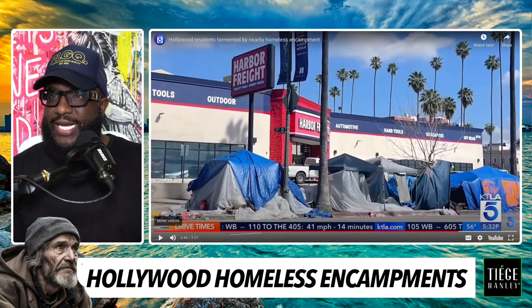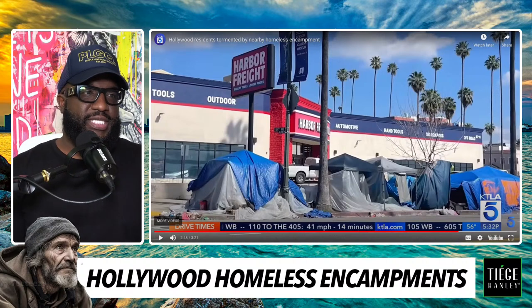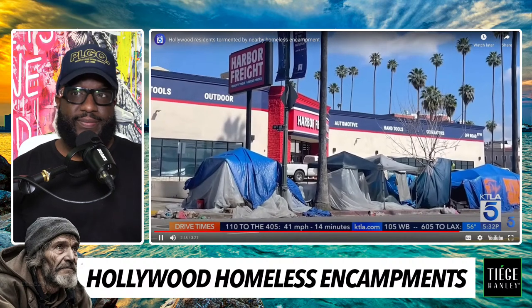Because y'all told them to stop. Y'all said no more police. Defund the police. Don't touch nobody. You're going to get sued. All of that. Y'all told the police to be quiet. And so the police is pulling back.